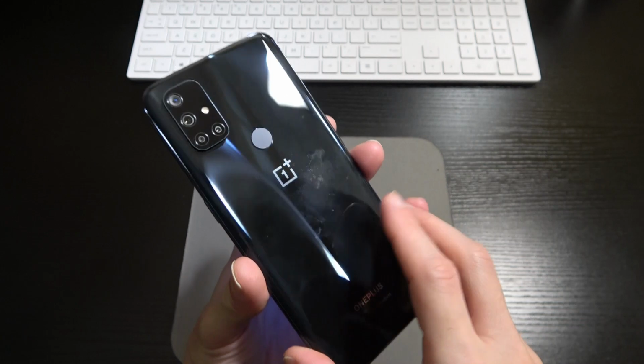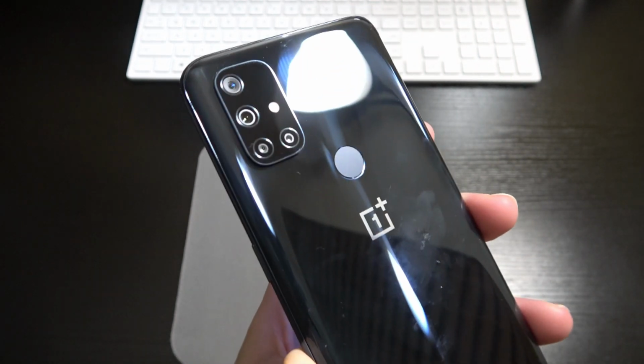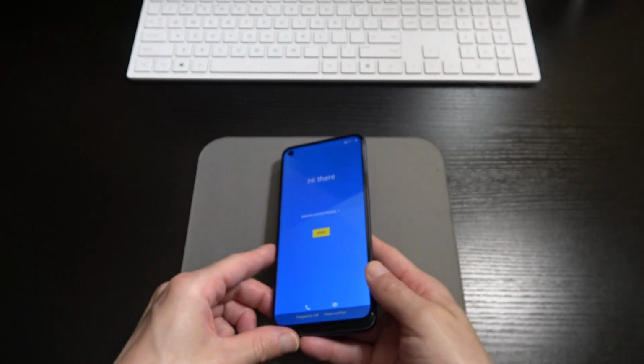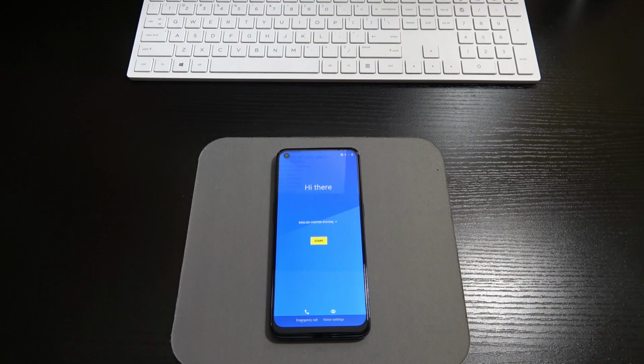Now, around the back of the device, we've got a little OnePlus logo right there, our fingerprint sensor, and here is our quad cam setup. All right, so that, ladies and gentlemen, is the first look, fresh out of the box, of the OnePlus N10 5G. Just take a quick peek at the cosmetics of the device. Beautiful looking device.